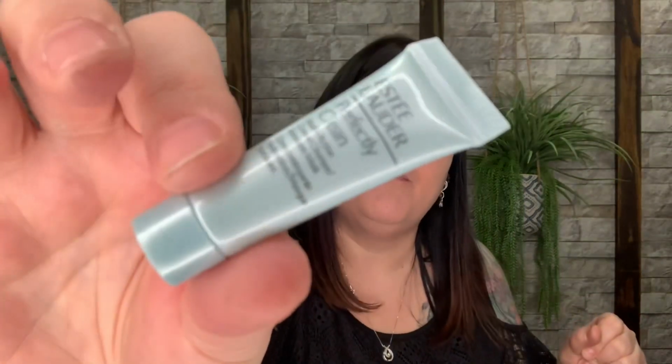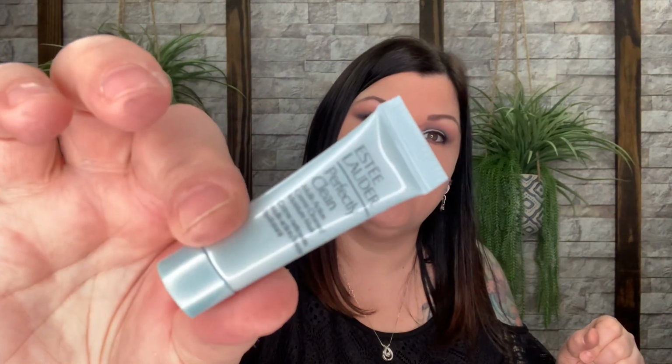And then here is a Perfectly Clean Multi-Action Cream Cleanser Moisture Mask by Estee Lauder. Obviously, it's all by Estee Lauder. So I thought that was cool to get these little guys here. Again, that was a little free added bonus.